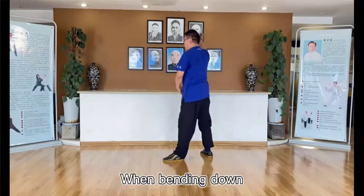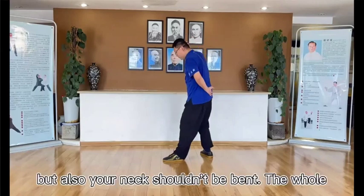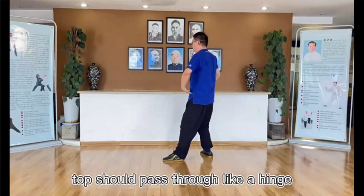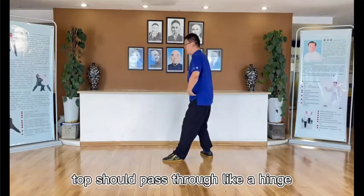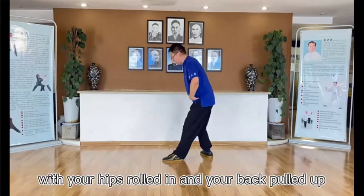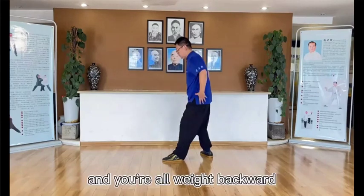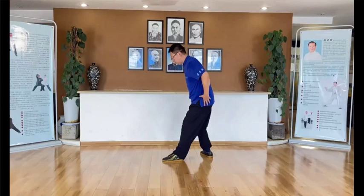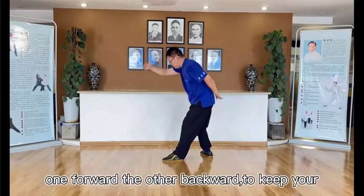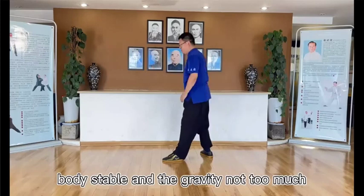When bending down, not only your back should be smooth, but also your neck shouldn't be bent. The whole top should pass through like a hunch. With your hips rolled in and your back pulled up, make your body lean down and forward, and your hips go backward. One forward, the other backward, to keep your body stable and the gravity not too much forward.